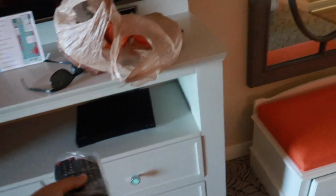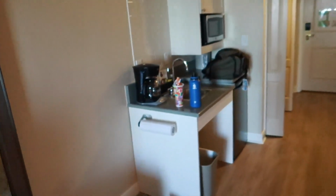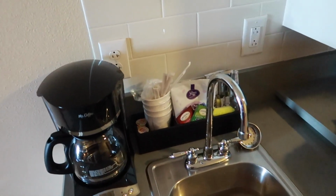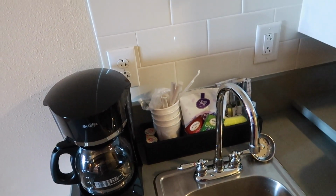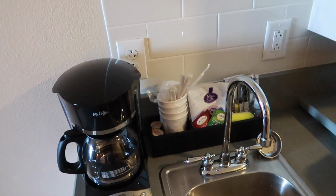But to be honest, that's really the only example of cleaning different things that I've seen in this room. Over here where the coffee is, the cups, things like that. Maybe they used to have regular coffee cups, but I don't think they did in studios. So really that's the only big change within the rooms that I've seen. It'll be interesting to see if at Disney it's any different than that.